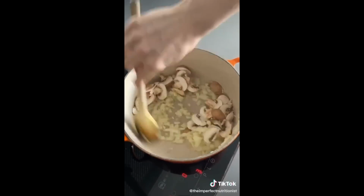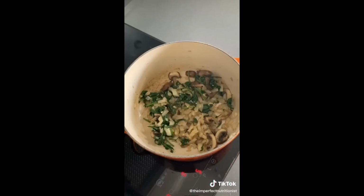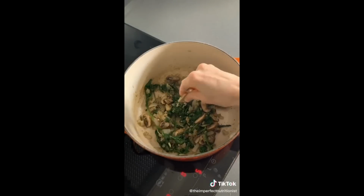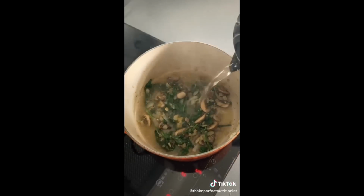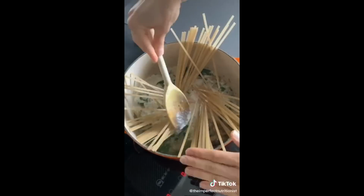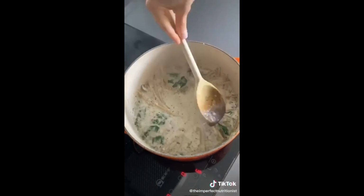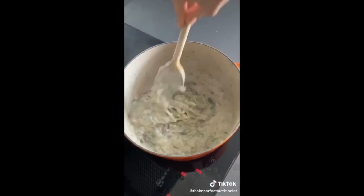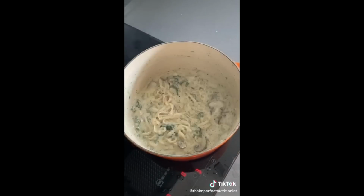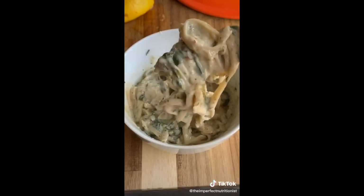Next, in with the mushrooms, followed about 5 minutes later with the spinach and garlic, till it looks like this. A teaspoon of dried basil, half a stock cube, some boiling water, and then our cashew cream. Add your pasta in this funny spiraled way, as that stops it sticking together. Try to get it submerged in the liquid as quickly as you can. Bring it to a simmer, cover with a lid, and then stir every minute for about 10 minutes, as it will catch. Squeeze in some fresh lemon juice, maybe a teaspoon of chilli if you like it spicy, and then serve. Enjoy!